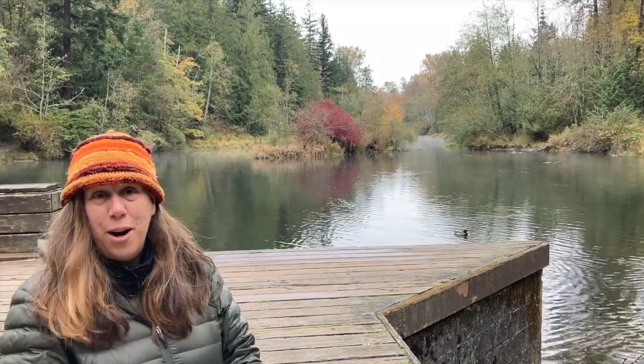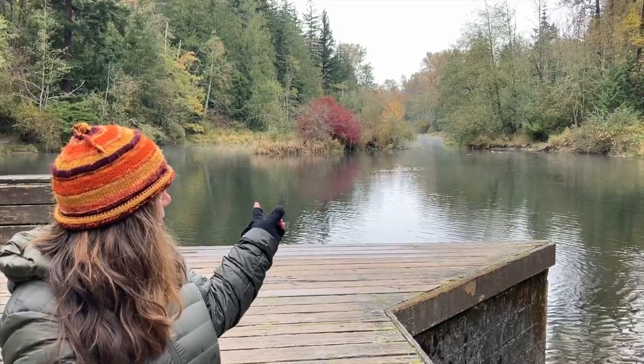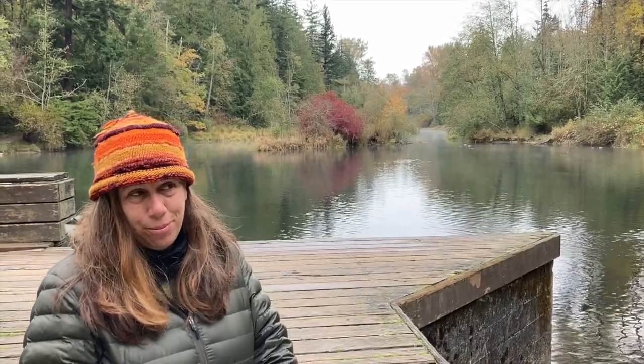Good morning. We're at Whatcom Falls Park on a really lovely, kind of misty, foggy fall day. We're going to talk about leaves today, and what better place than right here.